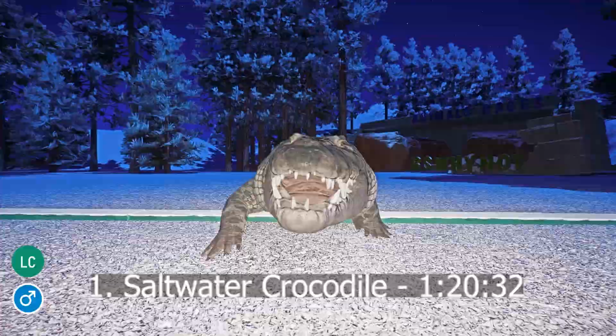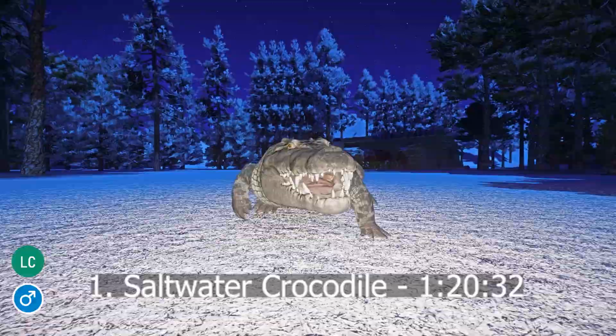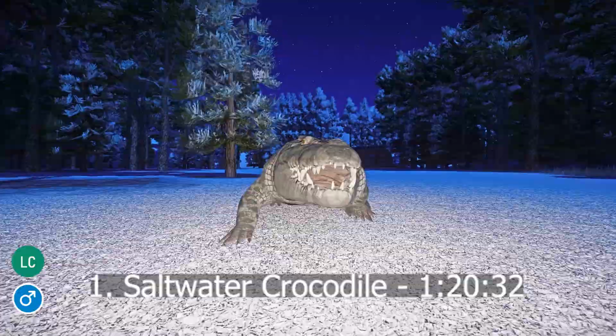And the winner is the saltwater crocodile. The saltwater crocodile is statistically the joint most dangerous crocodile to humans, alongside the Nile crocodile. Saltwater crocodiles have the strongest recorded bite force of any animal. Saltwater crocodiles exhibit the greatest sexual dimorphism of any crocodilian. Males are 4 to 5 times larger than the females.